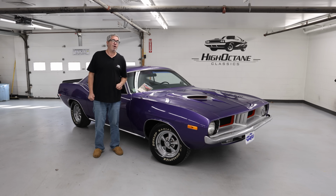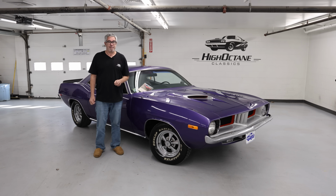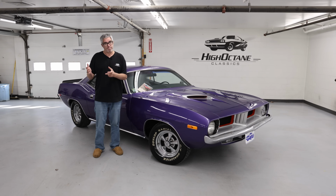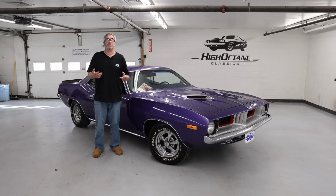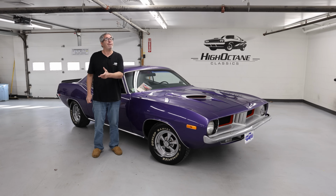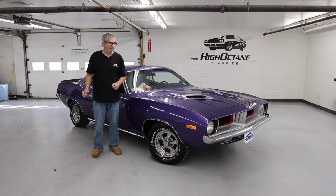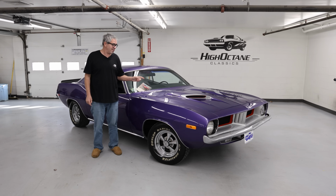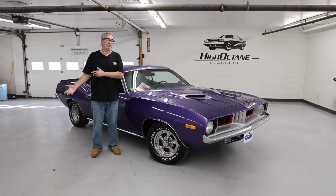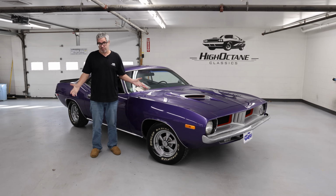And of the 19,281 Barracudas built in 1973, only 6,538, or about 30%, were Cuda 340s. So the market had spoken, as had the insurance industry, where they penalized younger buyers of muscle cars and made them pay more. In some cases, you paid as much for your insurance as you did your car payment every month. So with that said, the party was almost over. But again, 1973, final year for the 340 engine. 1974 brought the 360 engine as the hot dog engine for the Cuda lineup.